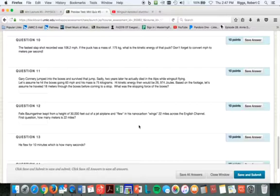Okay, let's assume he has a mass of 75. His kinetic energy then would have been 26,975 joules at that moment, if he's going 60 miles an hour. And let's assume he traveled 18. I calculated that based on very rough estimates of the time that it took.